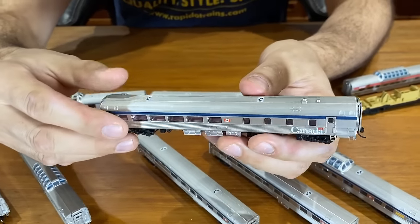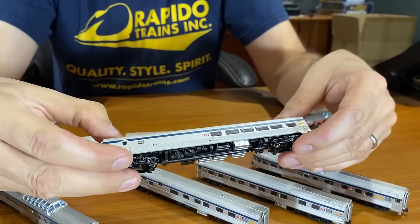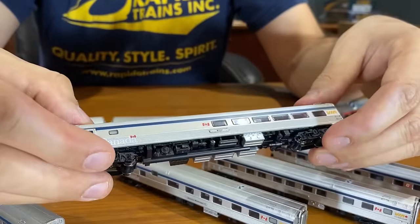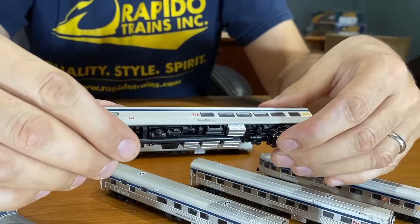The dining cars do not have vestibules, but they do have a neat little access door there to the kitchen with the fabulous etched stirrup. You can see how the stainless steel finish really comes out well here. It catches the light beautifully. They're a little bit wibbly on these early samples, but we are using etched metal nameplates on these cars.